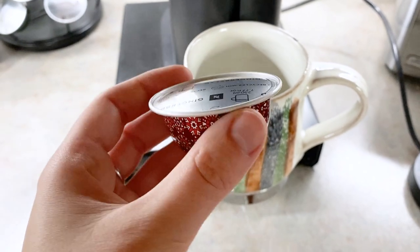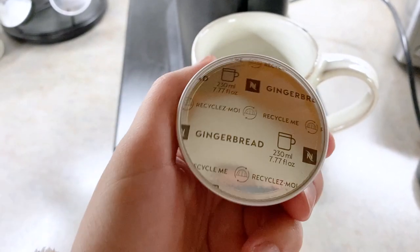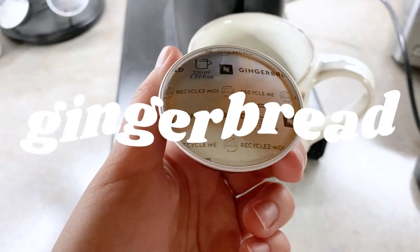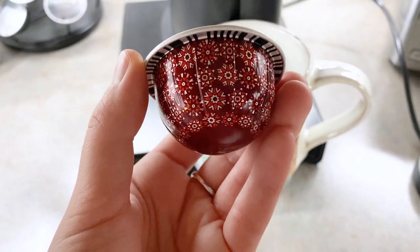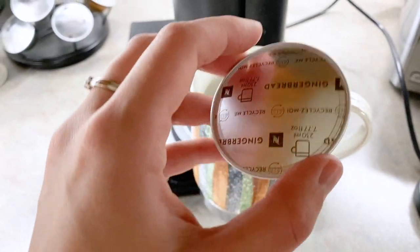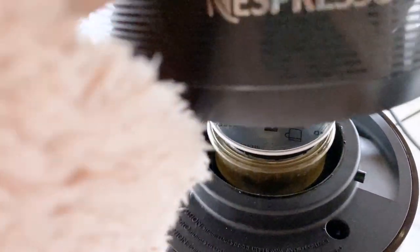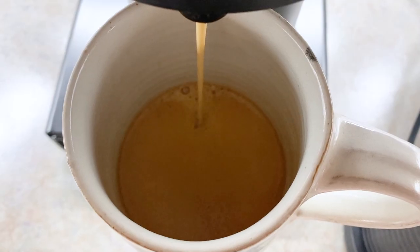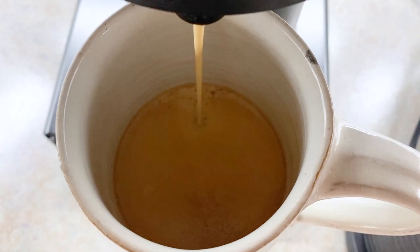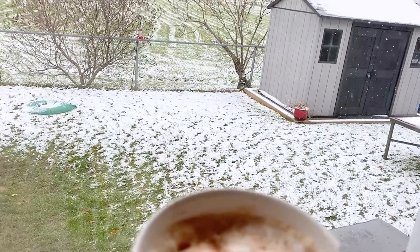I just recently got a new Nespresso pod called Gingerbread. And I'm really excited to try it out. So let's do it. It's very appropriate because it's snowing outside again.